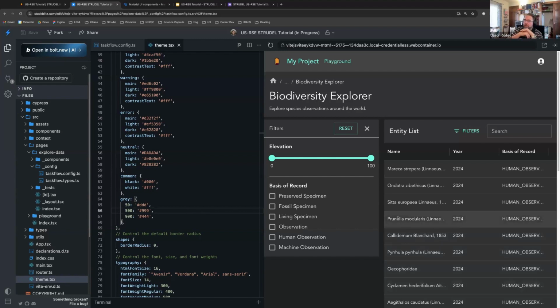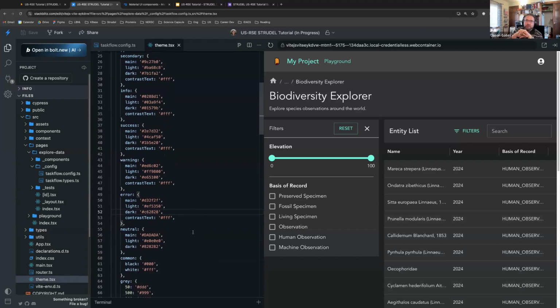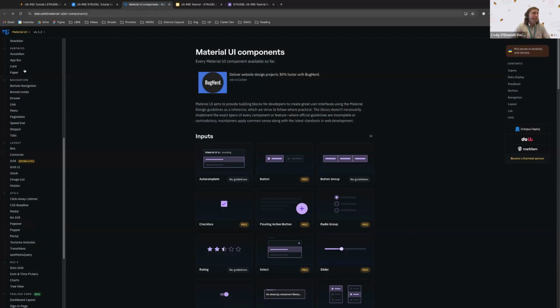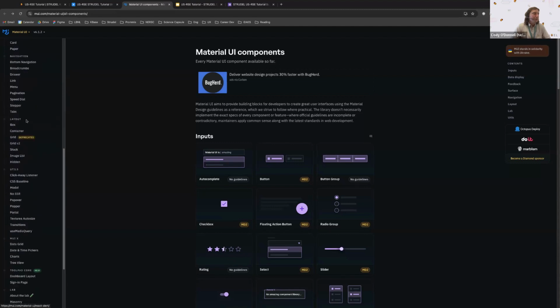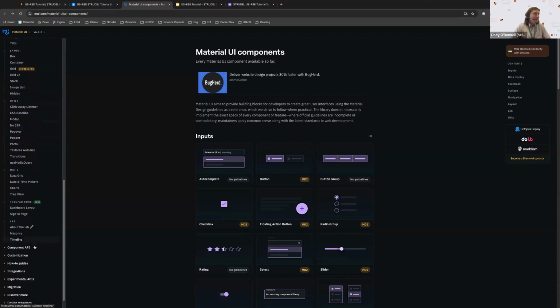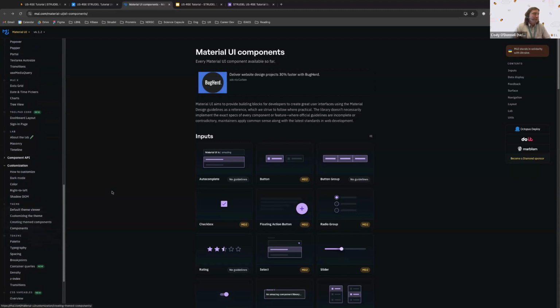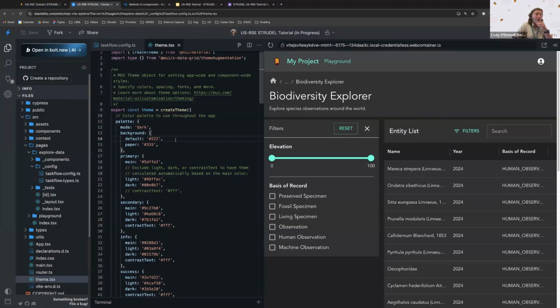Cody, if I really wanted to go crazy with theme customization, I assume all of this stuff is documented somewhere where I could take a look at what all the different options are and what they do. Yeah, definitely. So this is using the Material UI theming configuration. This is documented in the Material UI documentation, where they have a whole section called customization, which shows you the different theme options and other ways that you can customize some of the different values. And we're going to talk about later on another way to do some additional theme or styling customization for individual components.